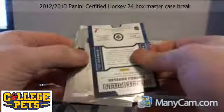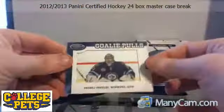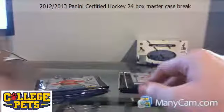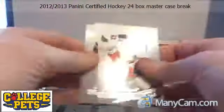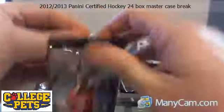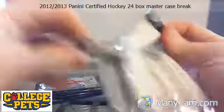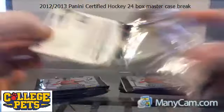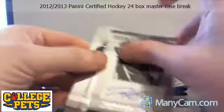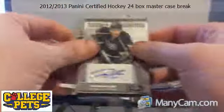I have to say, I haven't seen a lot of these goalie pull cards in a while. Bam. Winnipeg Jets. So, Pete, you officially hit my two favorite cards in the whole case. That 101 and then the pack of the goalie pulls. Jordan Nolan auto of 999.